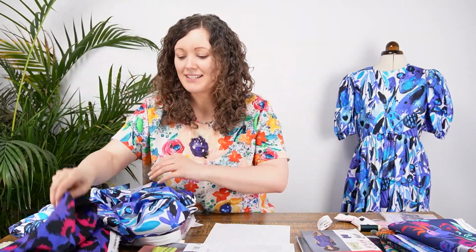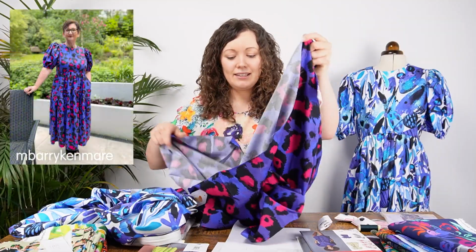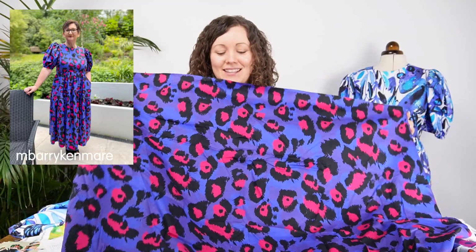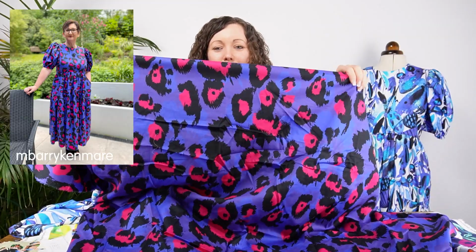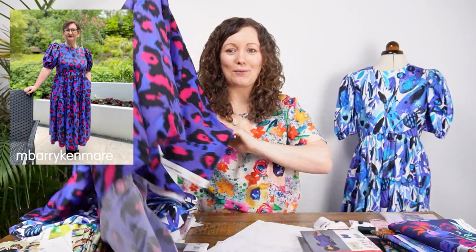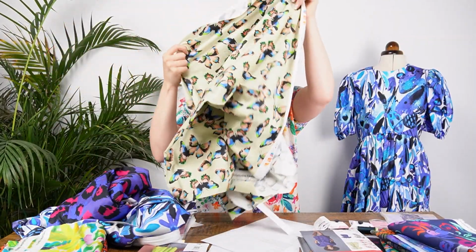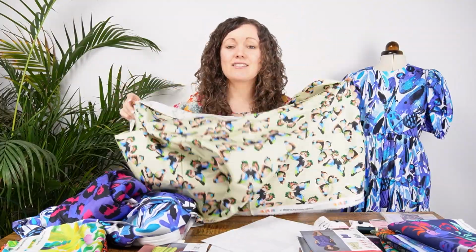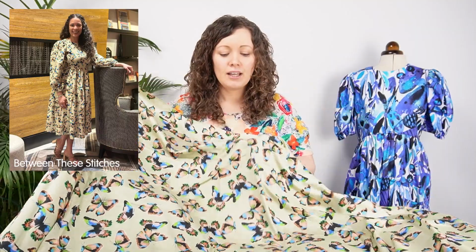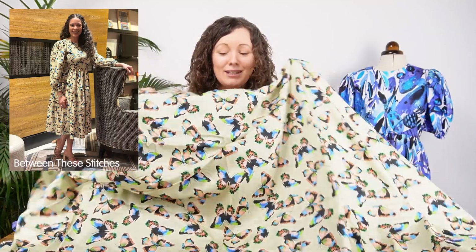The second one is our incredibly popular Animal Glow design. How gorgeous is that print? Really such a statement print, gorgeous colours, and I think that would make a really wow sort of dress. Then onto something a little bit softer, a very pretty design. This is called Expressive Butterflies, and it's a soft pea green background with these gorgeous butterflies on it, and that's really, really pretty.